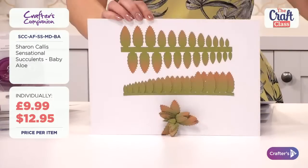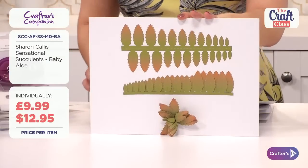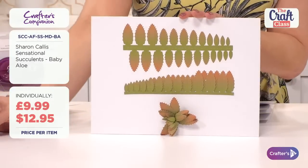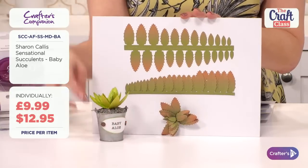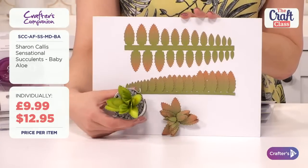We've then got your baby aloe. So you've got that lovely baby aloe vera look. This is the one that gives you those kind of spiky edges, a little bit like this. And what I wanted to show you this kind of effect too, because as you can see, the different colour palettes from the paper, which you can get by itself, give a really different feel, don't they?